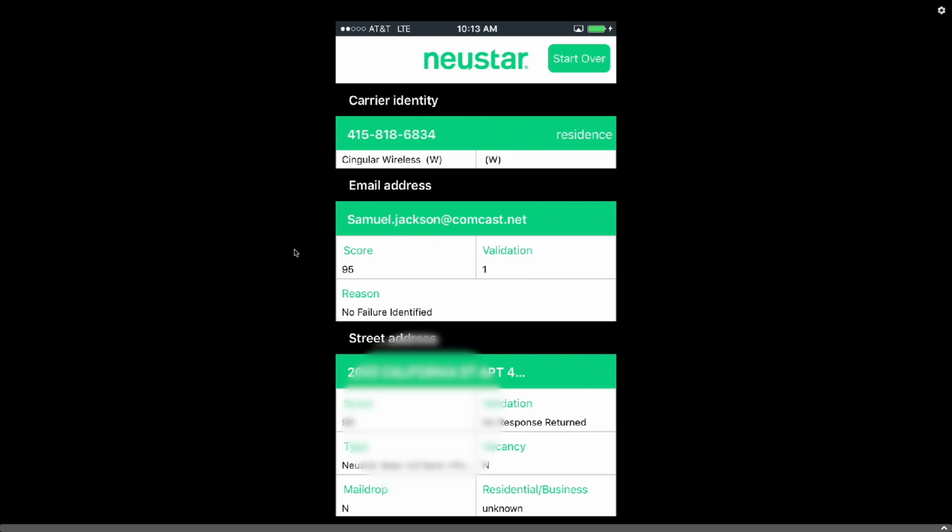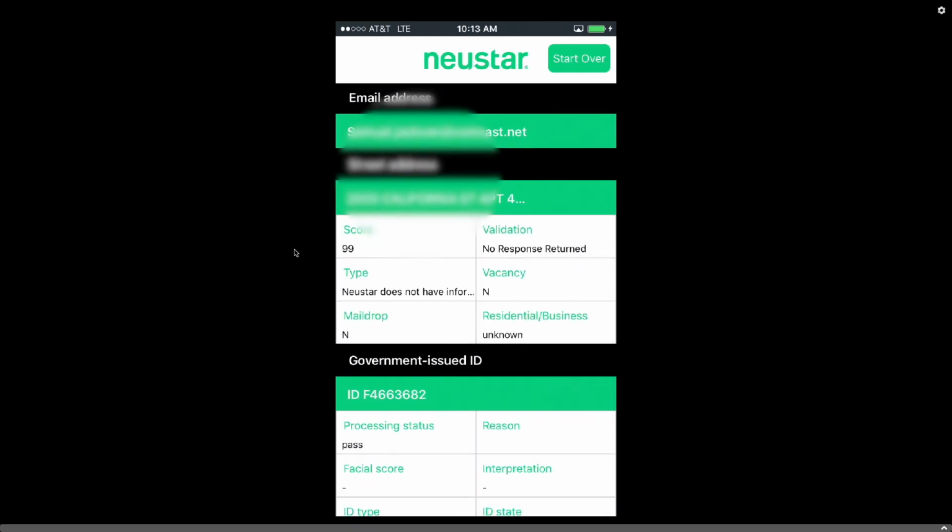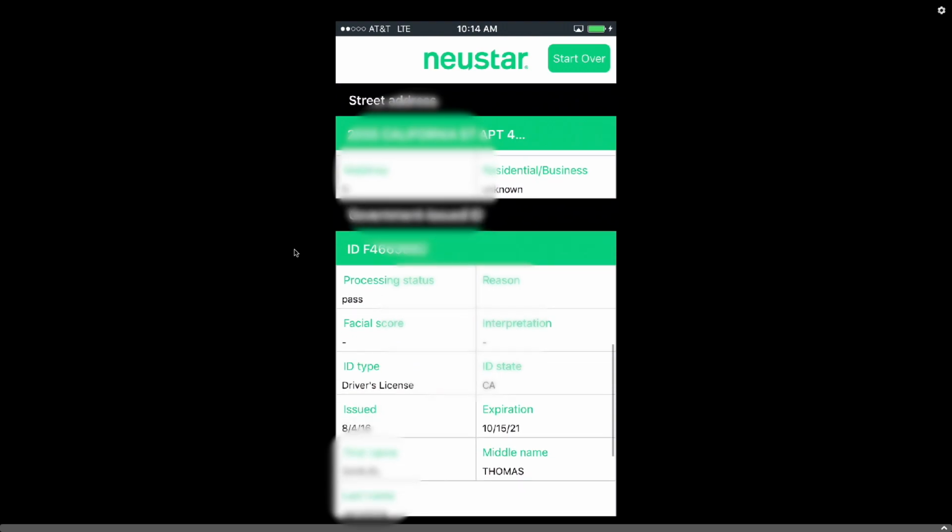And we also provide some information about the street address and the government-issued ID. So this is, in fact, a valid address. It's the apartment where I live. It's not, for example, a mail delivery box inside of a larger apartment building or anything else that would typically be considered anomalous.